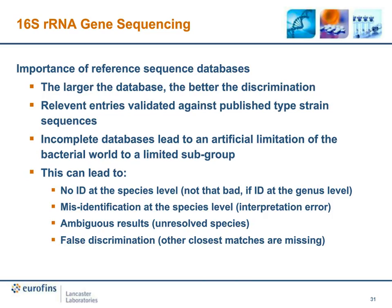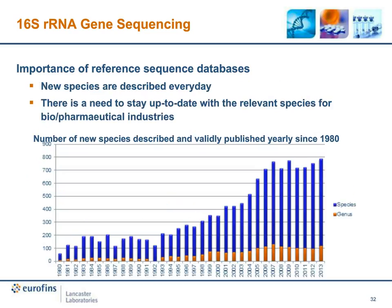So it's very important to have a very complete, up-to-date database, and also to make updates of the database because new species are described almost every day. You can look at this figure, on which we can see that the number in blue, the number of new species described each year, has increased drastically between the year 1980 and the present time. And now we are roughly between 500 and 800 new species described each year from the year 2007.